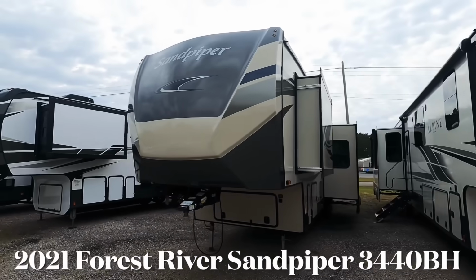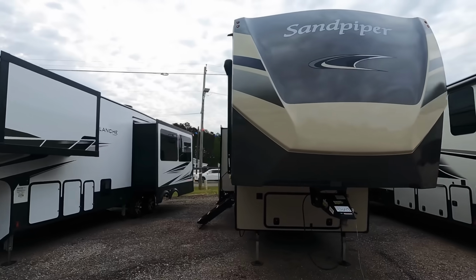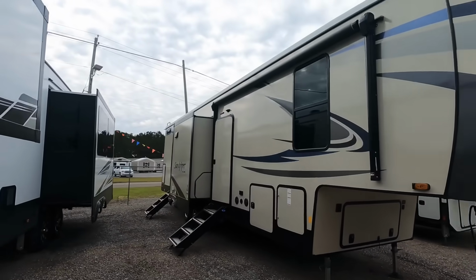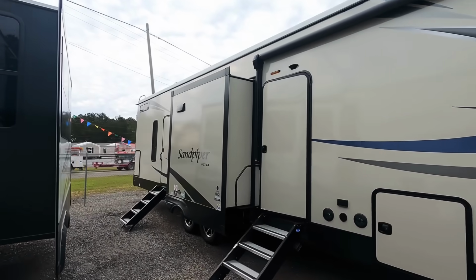Coming at you, 38 feet 9 inches in length with a dry weight of 11,486 pounds. 2021 Forest River Sandpiper model 3440BH. BH is in fact for Bunkhouse, but this unit here possibly has 3 queen beds. I'll let you guys decide on that part there.